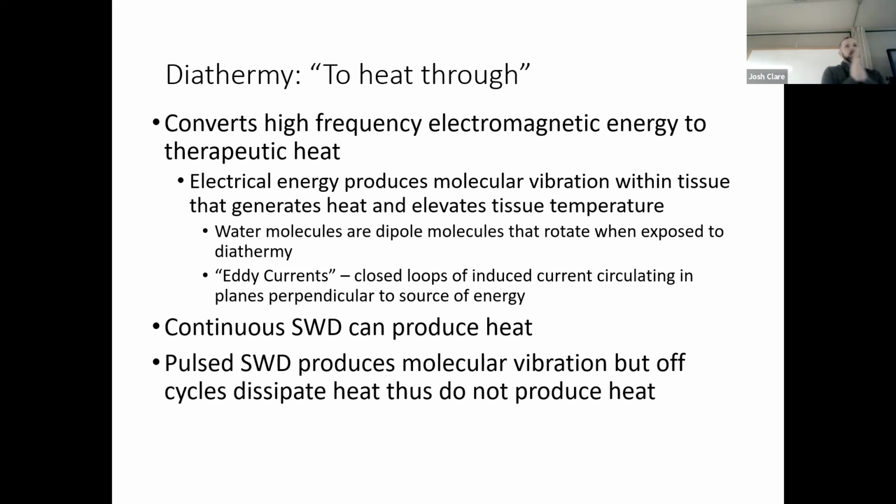And what that's doing is it's going to allow for a quick little rotation, then it's going to stop. What's going to happen to those water molecules as we cut the energy? They're going to stay still. Then it's going to turn on. Then it's going to stop, right? Then it's going to turn on. Then it's going to stop. So what that's doing is it's creating some rotation. We are going to get some of the benefits of this modality without generating heat. That's the pulsed setting.